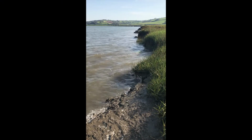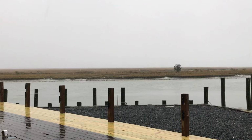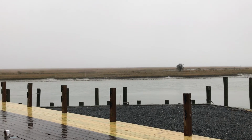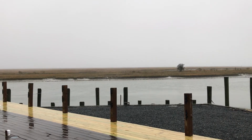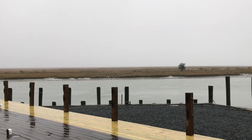Sadly, salt marshes have been severely impacted by coastal development, and there are fears that already degraded sites could succumb to the impacts of climate change. Sea level rise in particular has been identified as a potentially existential threat to salt marshes around the world.